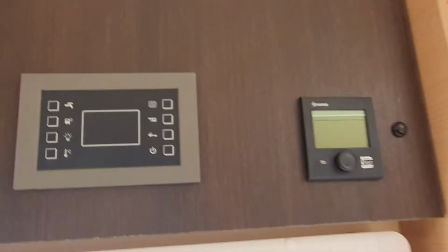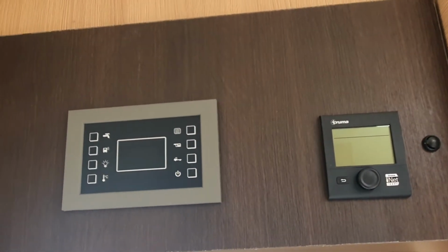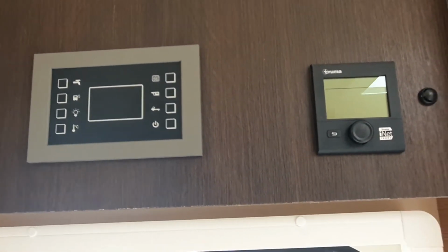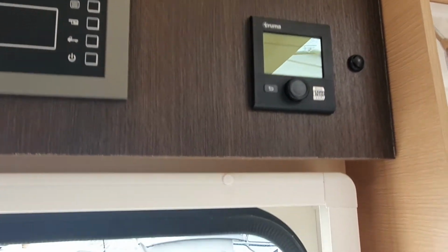And as we're leaving, I could have turned this on, couldn't I really? No, I couldn't. It's not connected. Why haven't they put the battery in? I understand the reason for that. So anyway, that's your heating control from Truma.